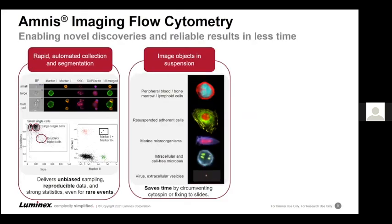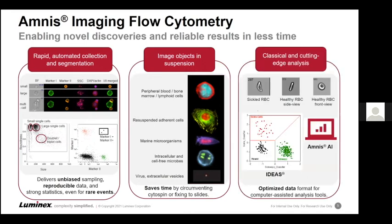All right. So thank you for that. My apologies. So where was I? So secondly, with the imaging and flow, it allows for collection of data for non-adherent cells and objects such as immune cells and marine organisms, bacteria, virus, EVs, other particles without the need for spinning onto slides or fixing to a matrix, which may lead to artificial morphologies.